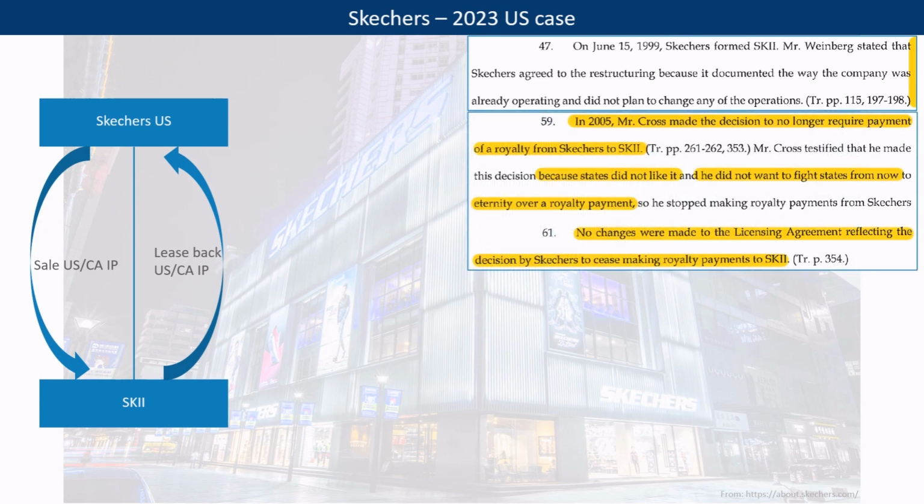And then in 2005, Mr. Cross, who seems like it was the head of tax, made the decision to no longer require payments of royalty from Skechers to SK2. Mr. Cross testified that he made this decision because states did not like it, no surprise, and he did not want to fight states from now on to eternity over a royalty payment, so he stopped making royalty payments from Skechers. No changes were made to the licensing agreement reflecting the decision by Skechers to cease making royalty payments to SK2.